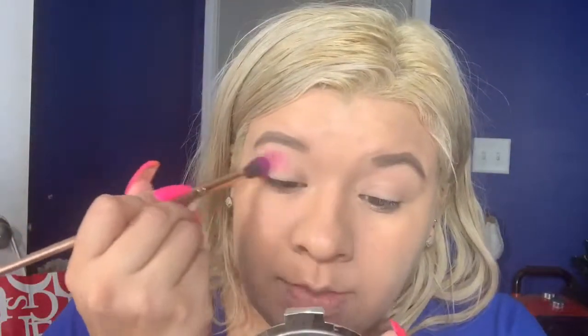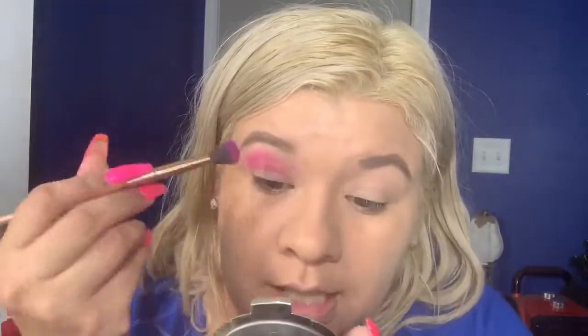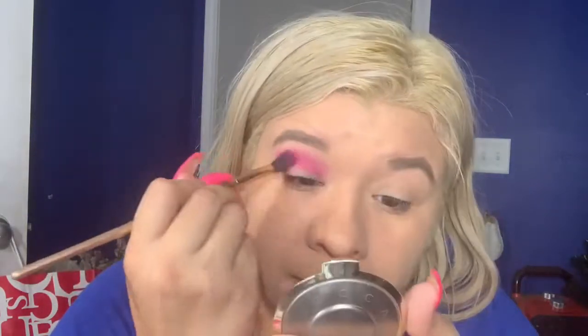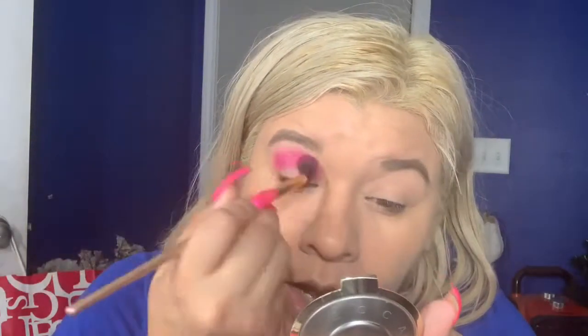Go in with this fluffy brush. We're going to go ahead and pick up that hot pink. It's a really pretty, bright pink. So I'm just gonna go in my crease area, and I'm just gonna go a little bit higher than I usually do. Not too much, but kind of. I am just gonna put this pink and just blend the hell out of this.